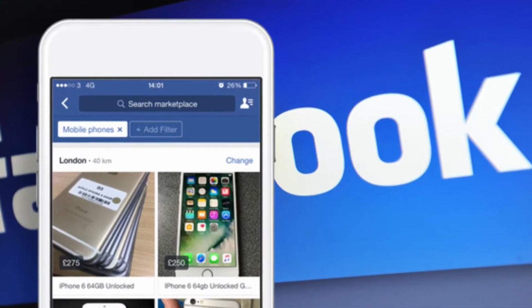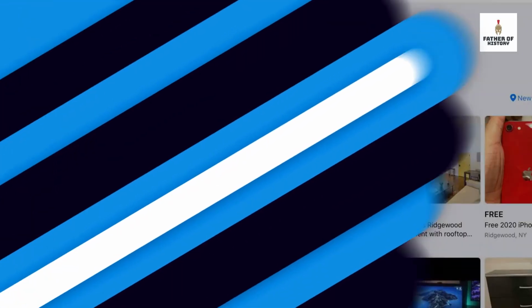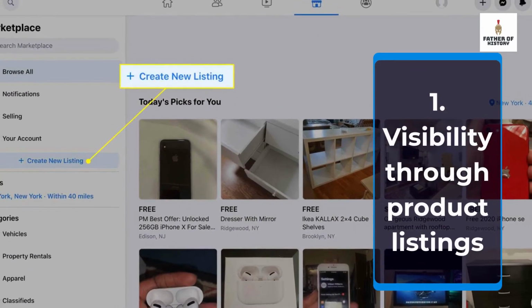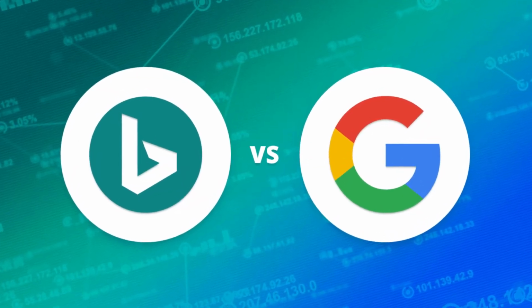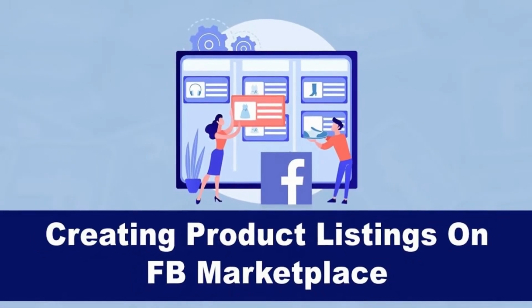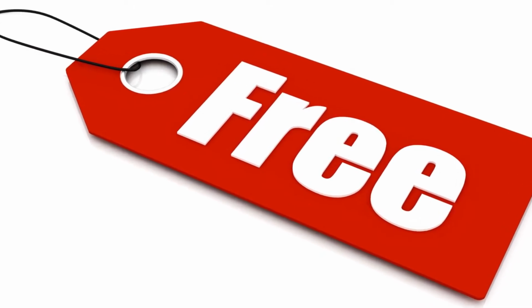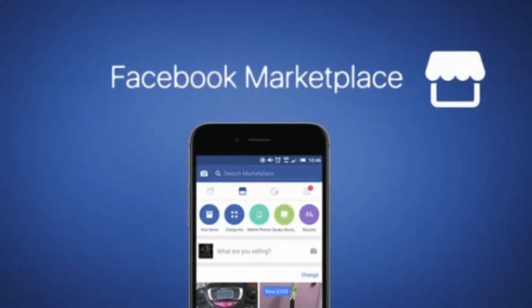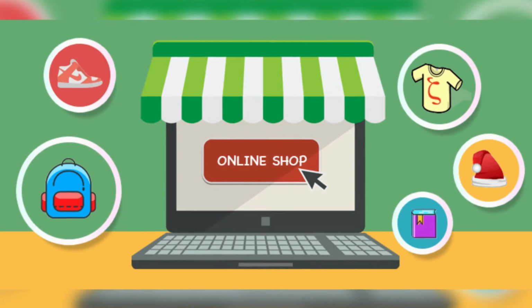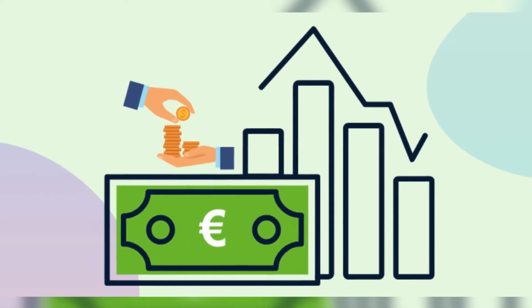Why use Facebook Marketplace for Business? Let's dive into 5 straight-to-the-point benefits of leveraging the Facebook Marketplace for Business. 1. Visibility through product listings. While many platforms such as Google or even Bing have allowed companies to list their products at no additional cost, the Facebook Marketplace for Business has always been free. You can create and manage your listing for no fee. You can also set up quick and easy selling options to instantly gain more revenue. This way, you'll gain more cash flow to invest in Facebook ads.